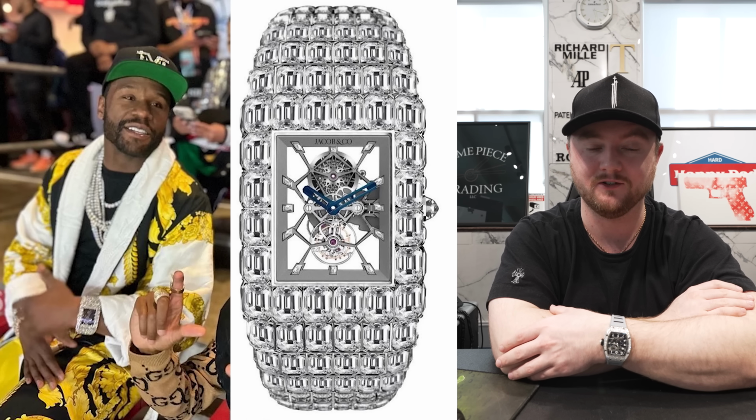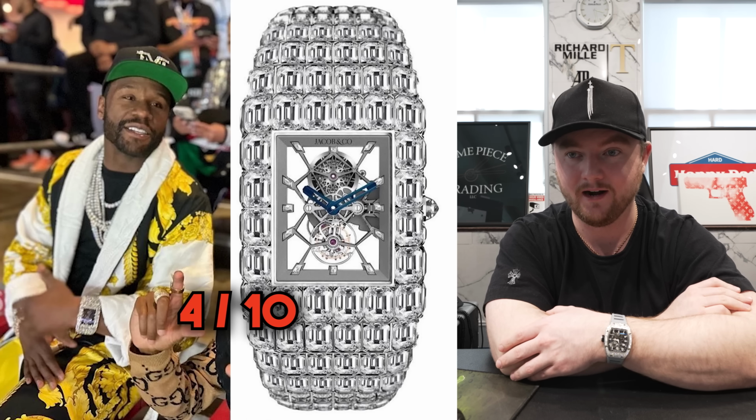Floyd Mayweather, breaking out the Jacob & Co. Billionaire. So guys, in my opinion of this watch, I will preface this by saying, very hard to replicate this watch, very hard to create in general. All GIA certs, very high retail, very big bling factor, obviously a tourbillon skeleton. Overall wearability of this watch I know is pretty poor considering how large it is, how difficult it is to size and get correct. I myself would rate this watch a 4 out of 10.